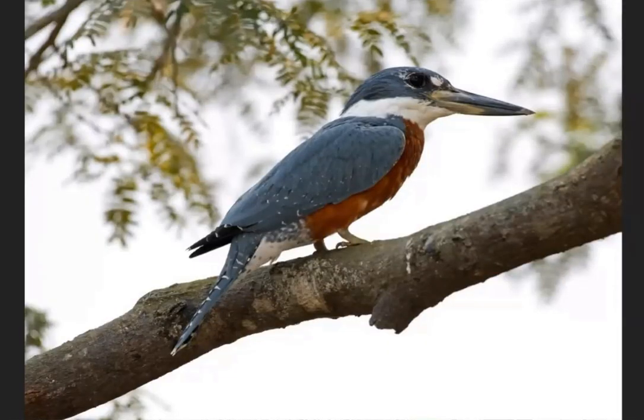This is the South American version of the giant kingfisher. This is a belted kingfisher. It's slightly smaller than a giant.